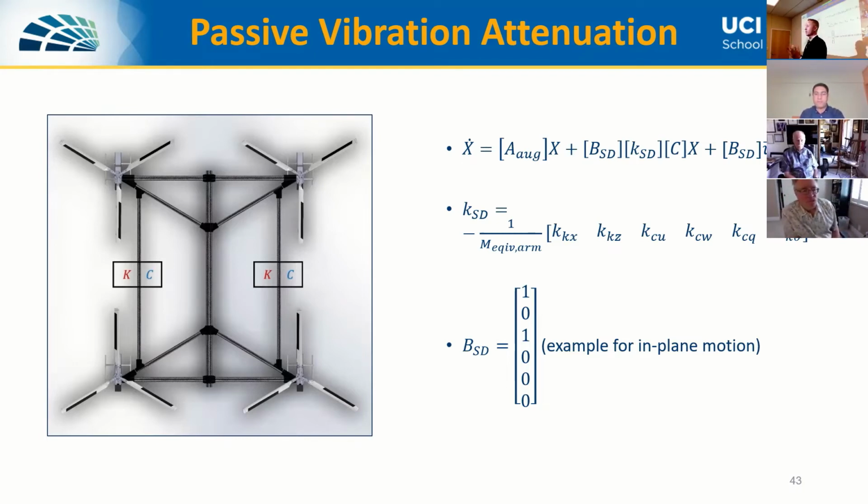This form is merely for convenience. So we're going to assume that there's no control input here. And the B matrix is structured in a way that the entries, I'm going to call them the activation, represent the activation of the element in the direction of motion. So for example, if your element was aligned in the direction of motion, the activation would be a 1.